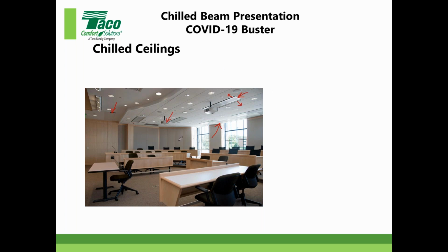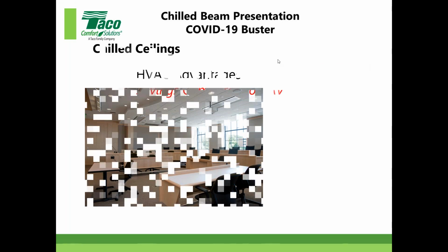Now, we sized the active chill beams to handle 100% of the load. We can do sensible cooling with the radiant panel and the passive chill beam, and we do that as a demonstration. They're really not needed for capacity purposes, but we can run them. Okay, so that gives you an idea of how a typical classroom or office space could potentially be laid out. I'll erase this stuff here. Go to the next slide.